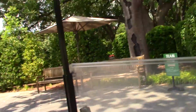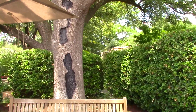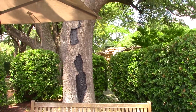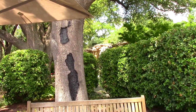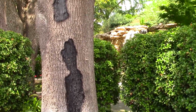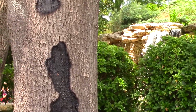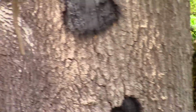Look at the bark coming off there. I know, we've had an arborist out to check on it. Apparently it is mold, and it's going to die. There's nothing they can do about it. They're trying to keep it protected as well as they can. If you look at the upper part, it's still got lots of green leaves, but whatever is making the bark chip off is irreversible.